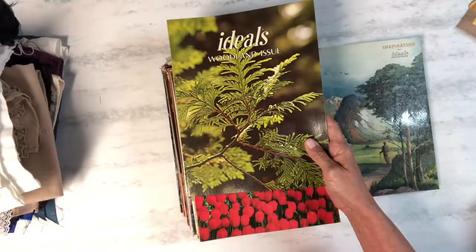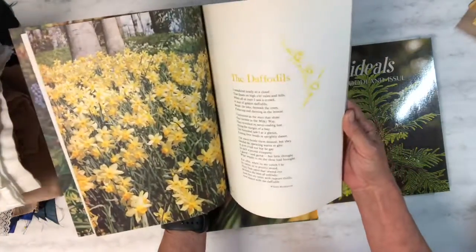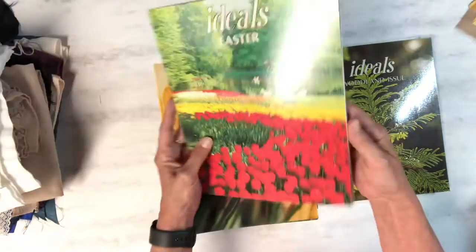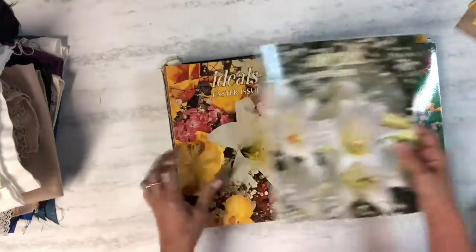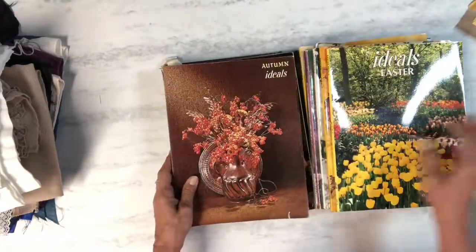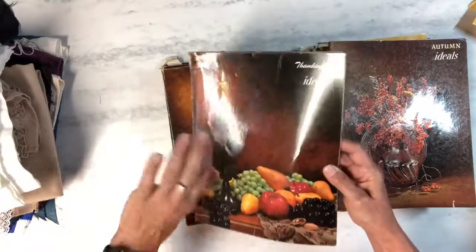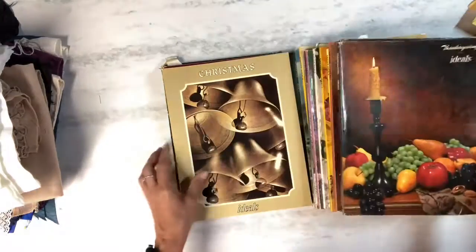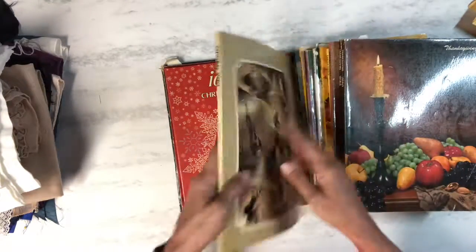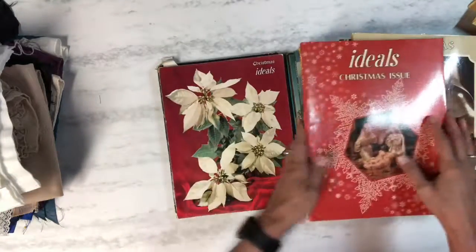I think Mom was going to throw these away, and my sister said, no, give those to Julie. She can use those. Wow. Yes, there's so much I can use in these, no doubt about it. Easter. Wow, a lot of Easter ones. I don't think I can ever use all of these. There's autumn, Thanksgiving, looks like she's got some marks. I don't know if she used, there's two of those. Then there's Christmas, more Christmas, more Christmas, and more Christmas. So yeah, there's all that. Let me put those down here out of the way.